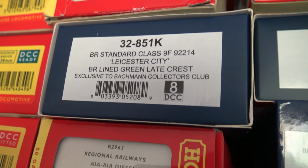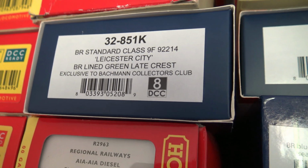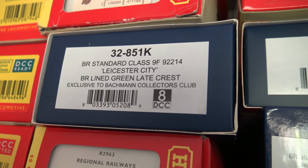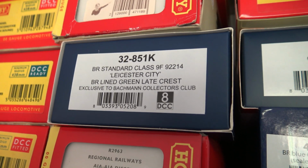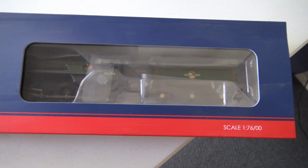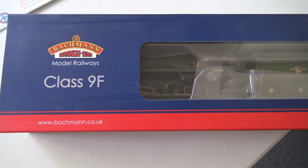This is an odd one. The Bachmann 9F in BR Green, Leicester City, which I believe is a preserved loco. Had this for 2-3 years, never opened it. I think I got it for about 80 quid. Never opened, would love to, but I've been using the railroad version.